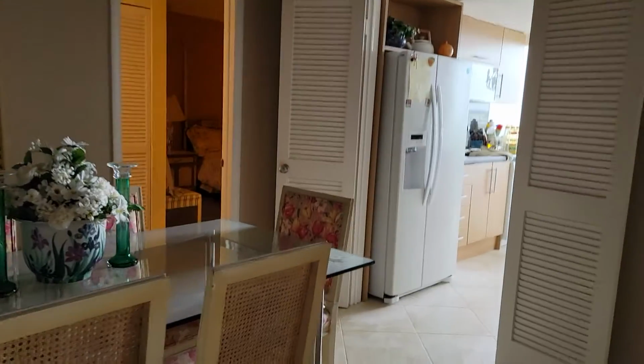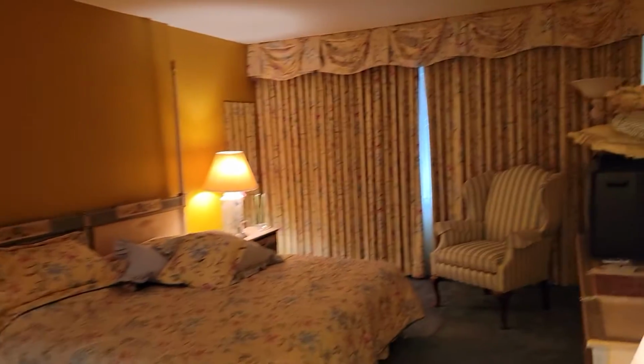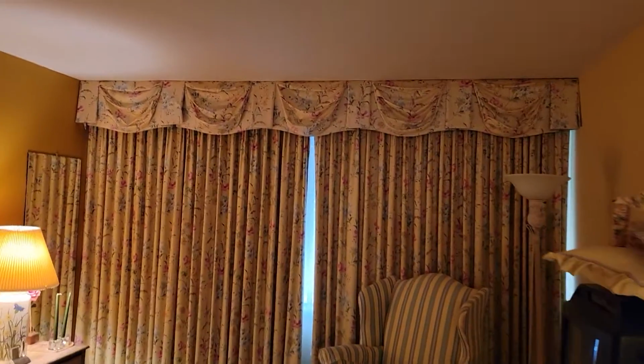And as we're walking in, we can see on the left side, it's a master bedroom suite, big king size bed. Its window treatment is on, but if you remove the window treatments, it's a beautiful panoramic view of the Intracoastal. It's a big walk-in closet.